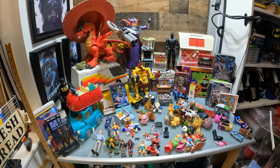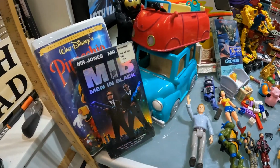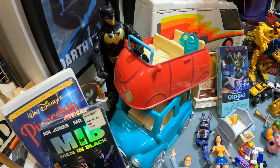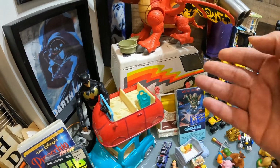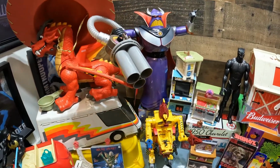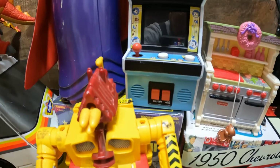Okay, so this is the haul for today. Got a bunch of sealed VHS. A couple figures, Peppa Pig, the Woodsies, vintage Micro Machines. We got a nice little dragon over here I've got to test out. Toy Story. What's that one? The little Fix-It Felix.